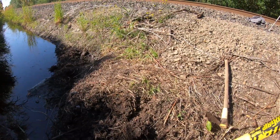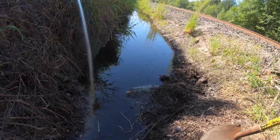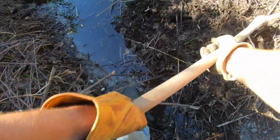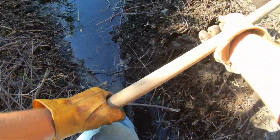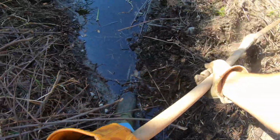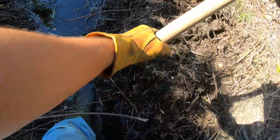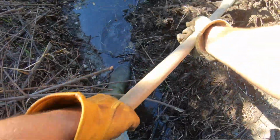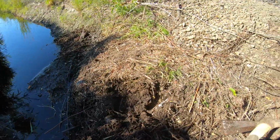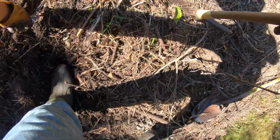So look at all those branches and stuff. That's quite a bit of material. And rocks. Lots of little rocks. And plastic knives. Look at that.